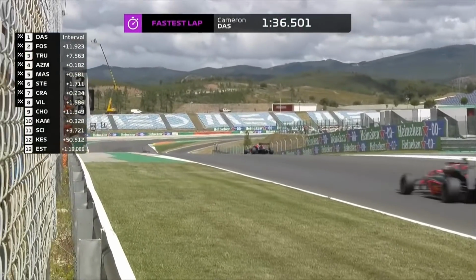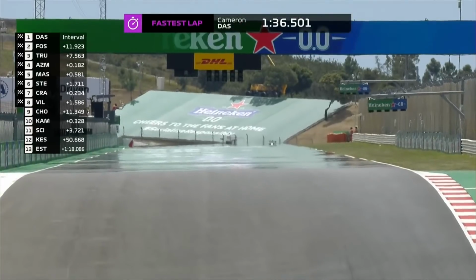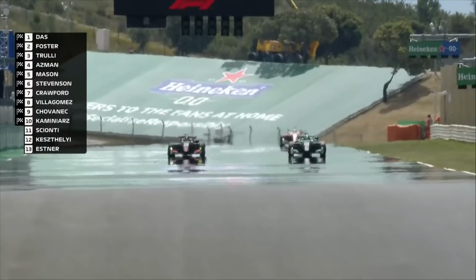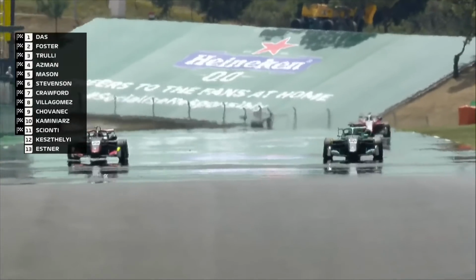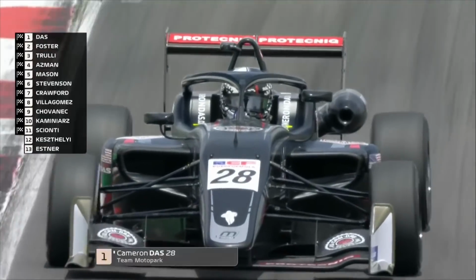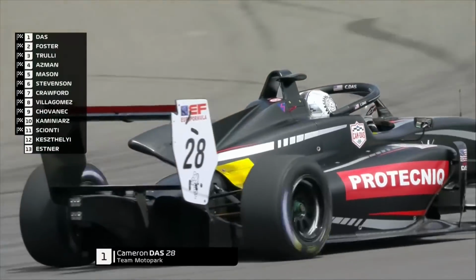Yeah, a brilliant race there. And Cameron Das sets the fastest lap in the final lap, 36.501. A brilliant lap there. We're seeing a battle going to the very finish. That's Zdeněk Chovanec and Filip Kaminiars, and Chovanec finishes just ahead. That was a wonderful fight between the pair of them. Enzo Schionti across the line in 11th as well. He was right in the hunt for the points all the way to the flag as well.